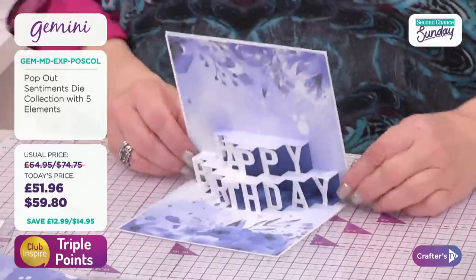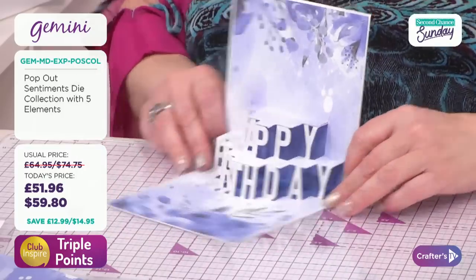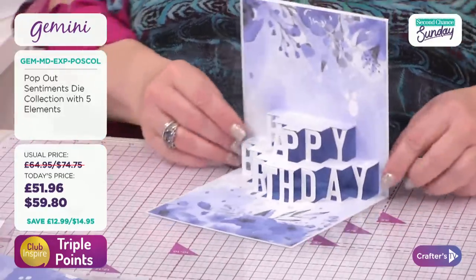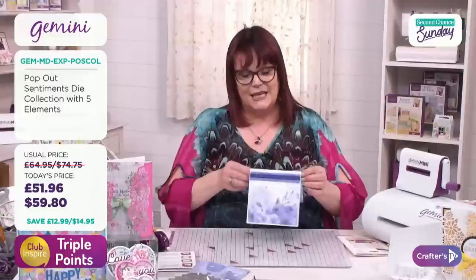But can you see that now? Pop out. Pop out. But look at that pop out. Come on, look at that pop out. It's amazing. Brilliant. It's amazing. And I love these. This is gorgeous.